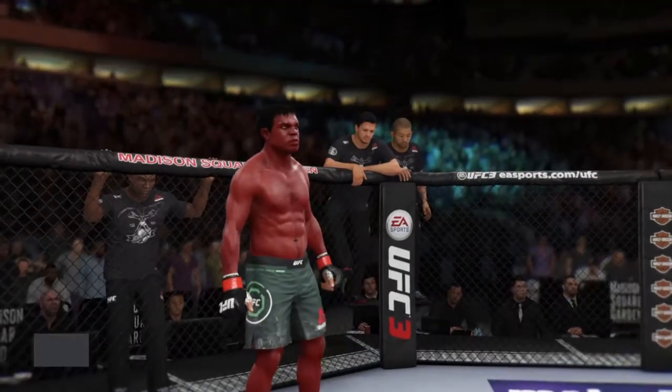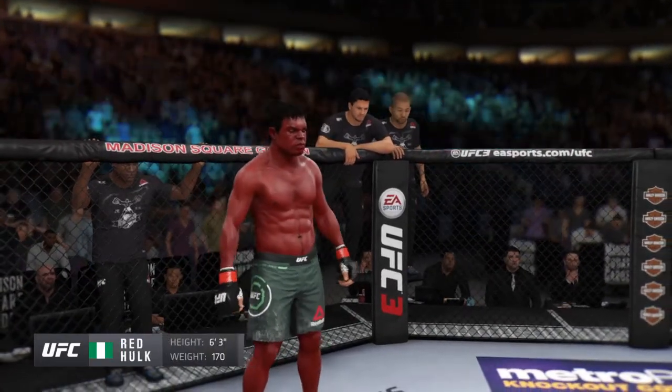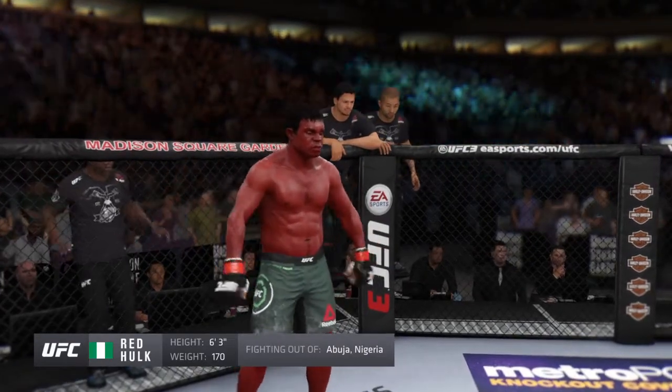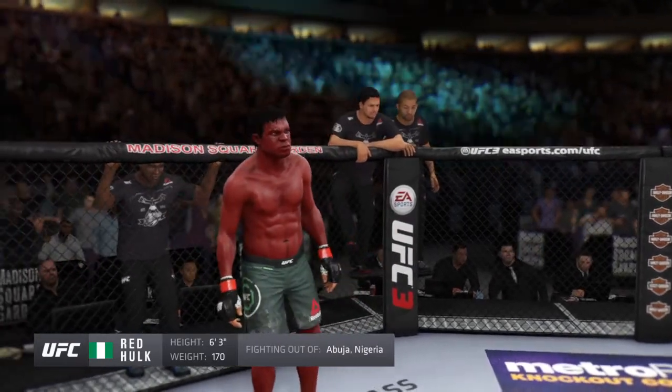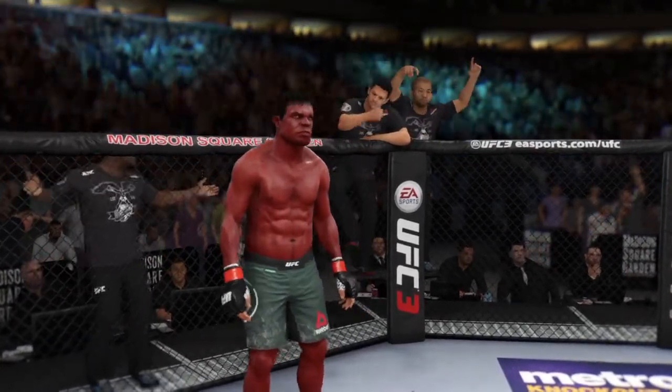And now introducing his opponent, fighting out of the red corner. This man is a mixed martial artist making his professional debut here tonight. He stands 63 inches tall, weighing in at 170 pounds, fighting out of Abuja, Nigeria, Big.